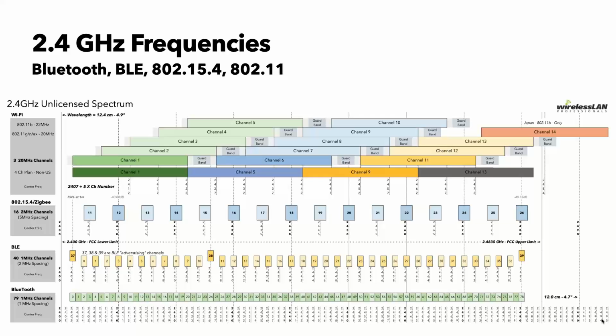Below that is BLE. BLE is using a 1 megahertz channel, but they're spaced 2 megahertz apart, so there's a little 1 megahertz gap in between. And then there's 3 of those that are a little higher than the others. Those 3 are channels that we're broadcasting on. And you might see if you ever fire up a spectrum analyzer, these guys are hot almost everywhere I've ever been because BLE keeps blasting away on those individual items.